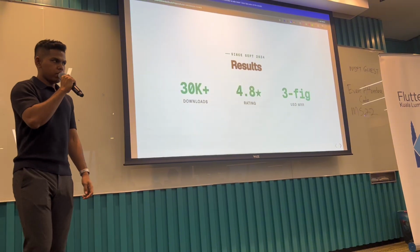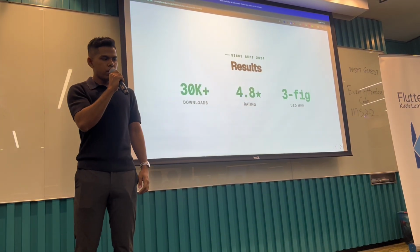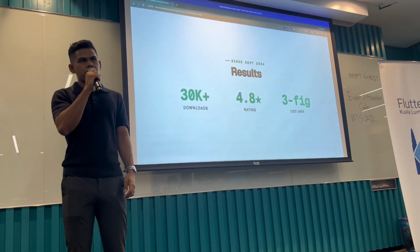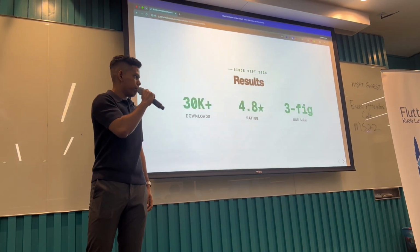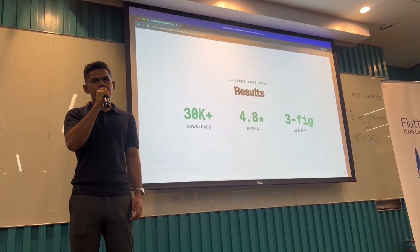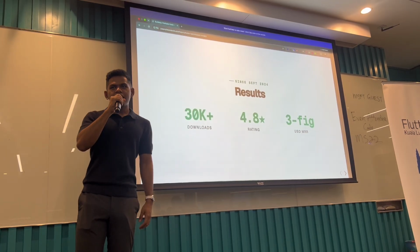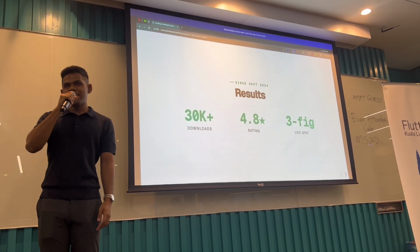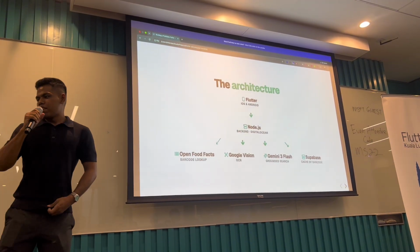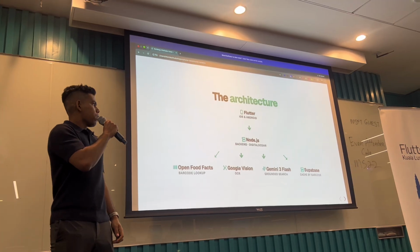So the result: the app has been growing so far from 2024. It has 30,000 downloads, a 4.8 rating out of 5, and a 3-figure MRR, which is monthly recurring revenue. I cannot say the exact number, but you can ask me personally. Okay, so the architecture looks like this. This is how I managed to do it.